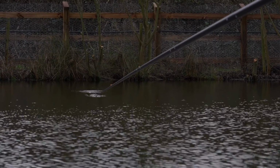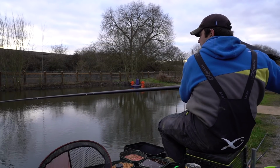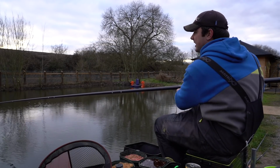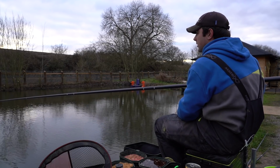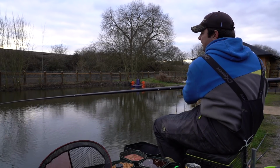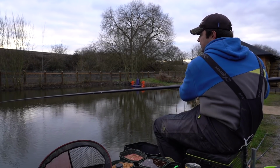Been fishing away now for, I don't really know, I haven't kept track of the time, but a few F1s have sort of steadily kept creeping in. This one feels a little bit bigger. The first one that sort of shot off the bank is when I hooked it, so I'm just going to take my time with him.